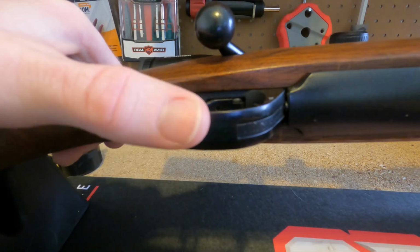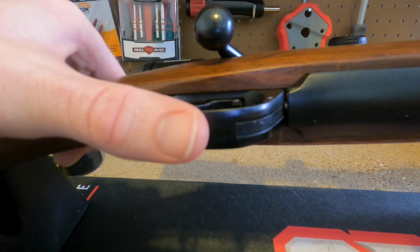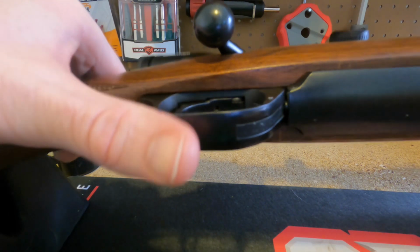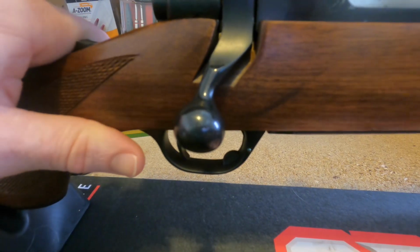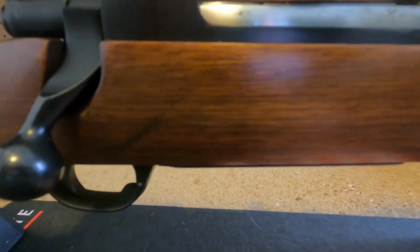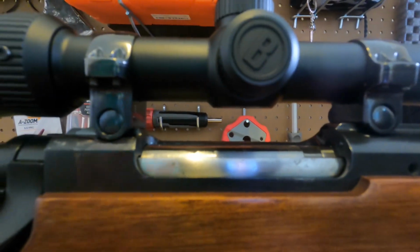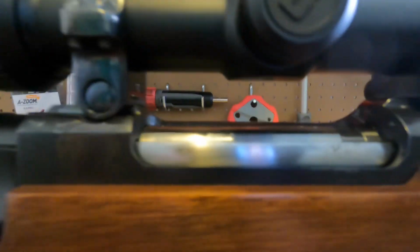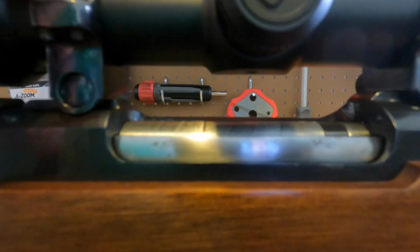So this is all steel. Instead of a composite aluminum, this is steel, which fit into the stock so much better. And then one of the little quirky things about this, I'll bring you guys up. I want you guys to look on the inside of the bolt here when I do this.